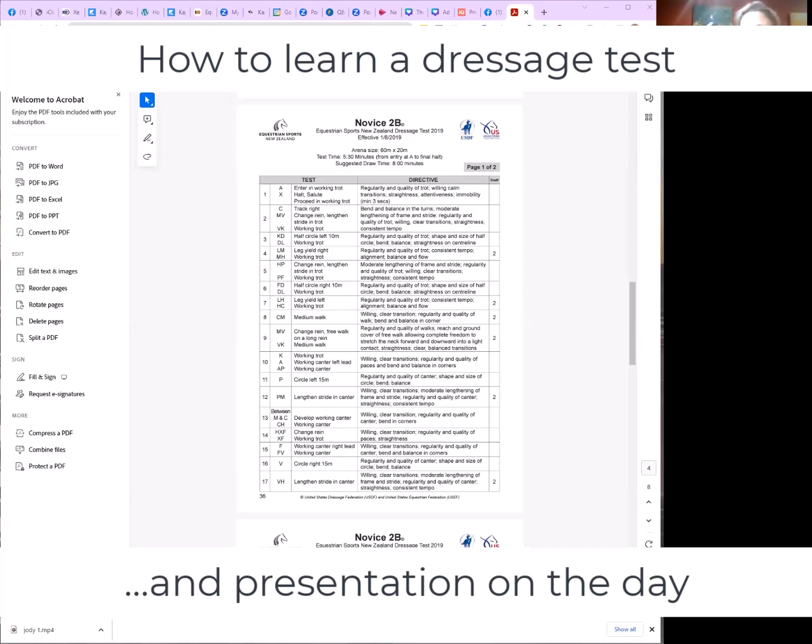I know it's one of the quarter markers, but it doesn't automatically come up in my brain as the bottom left-hand quarter marker. So when I learn my test, I just think, okay, that's down in the bottom, a half circle 10 meters. And I don't even need to think it's a half circle left like the test says, because it's pretty obvious when I get there, it's a half circle left or I'd be leaving the arena. So a half circle left, and then D to L working trots.